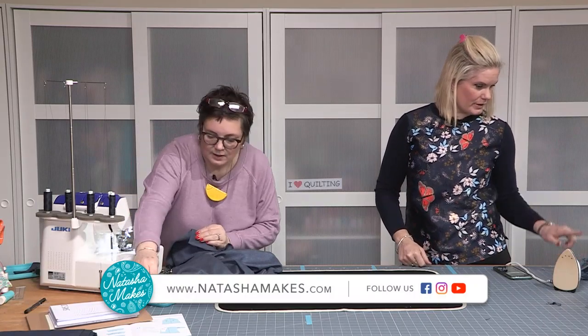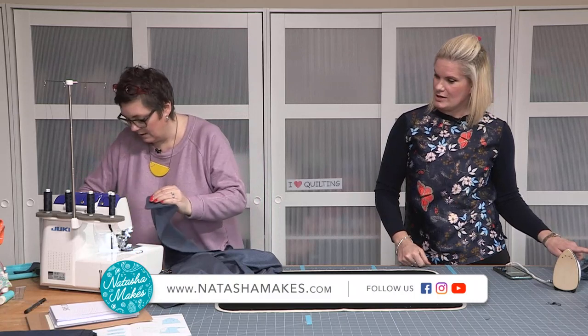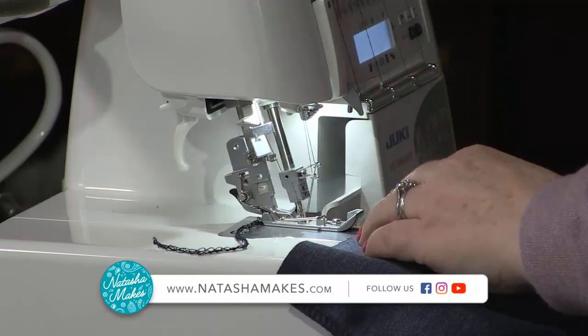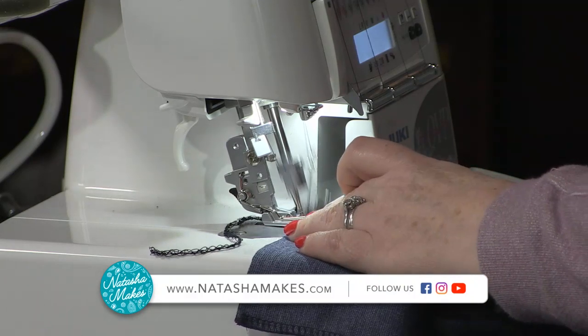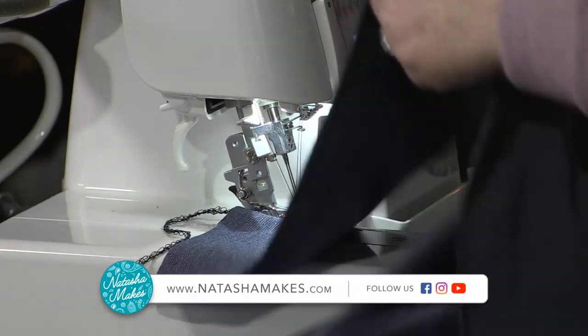Right. Here we are. Ready, steady, sew. Ready, steady, overlock. There we go. So I'm just going to let that run itself through.